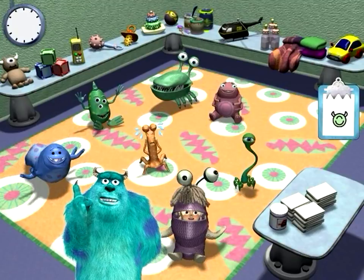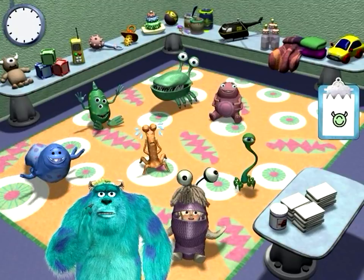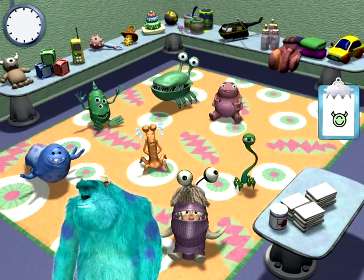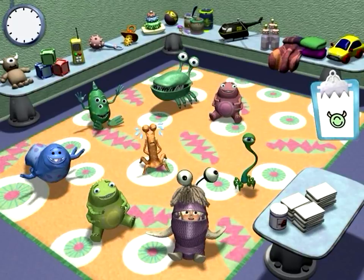One of the most important jobs here at the factory is looking after the monster children in the daycare. I'll warn you, they're a scary little group, so you'll have your work cut out for you. Let me give you a couple of babysitting hints. First and most importantly, nobody wants to be around an unhappy monster. Luckily, the daycare teacher has left you some instructions on the clipboard to help you get the kids in the right mood.